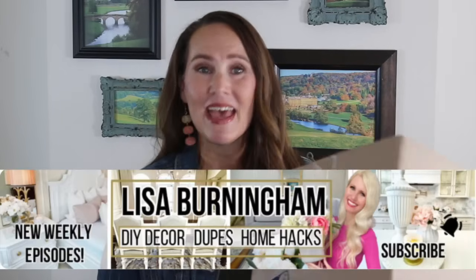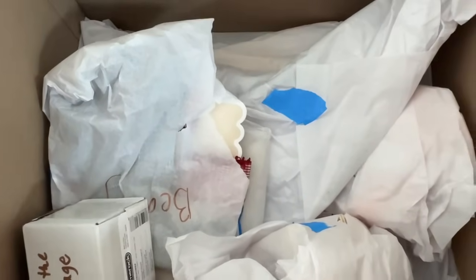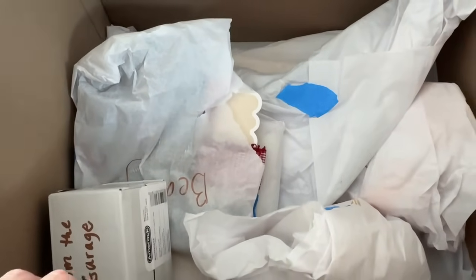Now, I got my box sent to me from Lisa Birmingham, and I cannot wait to see what she sent. So let's bust into the box and see what I get to craft with this round. Look at this. She wrapped it all up. It's going to be like Christmas. And I can already see there's one of the challenge items. I will open that up at the end.